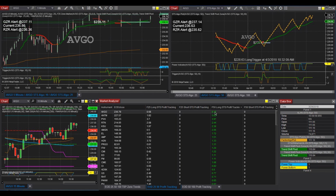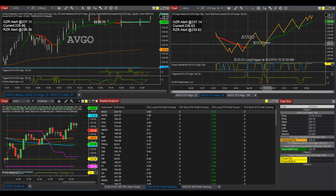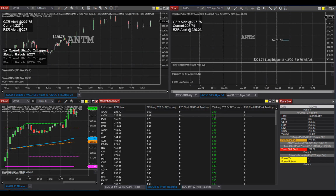Here's AVGO, had an $8 move so far off of our long alert here at 228 at 10:32 this morning. It's an $8 run up, holding the line, holding the trend. Even though you get these big pullbacks here, and these are several factors. The factor is 50, so you can get a 4 to 6 pullback. That can be a $3 pullback. The trend is still intact. This is why option traders like this system.